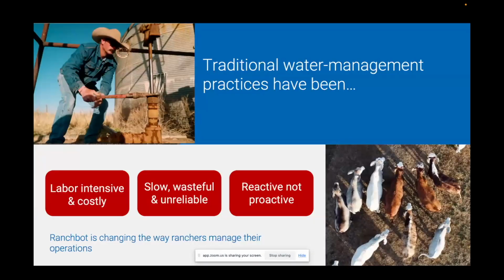So if we look back at traditional water management practices and what those have looked like, they really haven't changed in the past 50 years to what they look like today. We drive out to the water, we check it. 95% of the time it doesn't need checking, but that 5% of the time we aren't out there checking it is when it's most critical. And that's always how it works, right?